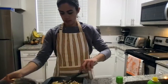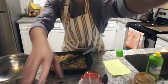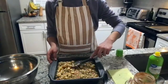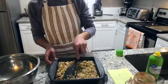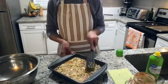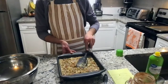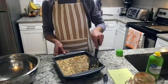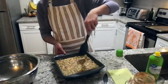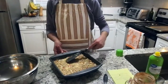All right. I'm just going to flatten it out, spread it nicely. Kind of like when you're pouring brownies into a pan, right? You want to just make sure that everything is nicely distributed. You don't want one really thick spot. Okay. And that's it. So that's our apple cinnamon baked oatmeal.